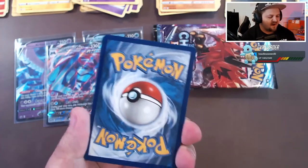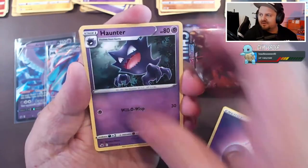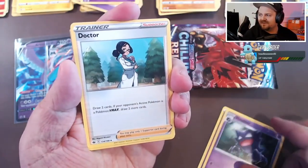I'm going to guess grass. Nope. We got Haunter. I can't wait for tiny Pokemons.